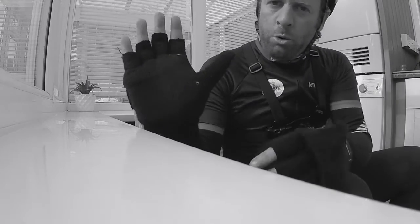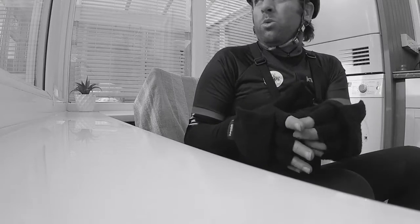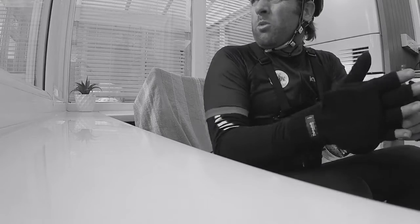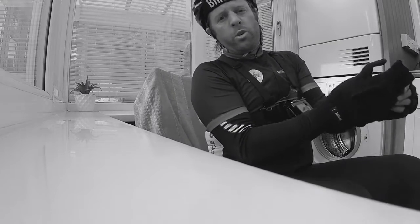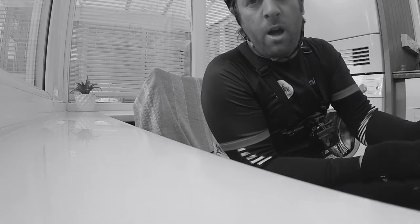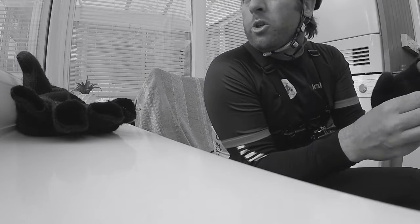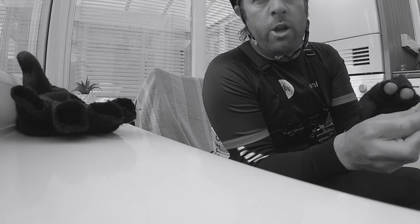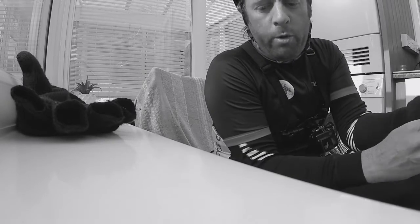Not really a hole there, it's more of a stretch thing going on, but I was just about comfortable today. Obviously it was cold. I went out at midday, and I got a regular route I do, little rat run. I know a lot of people do it because I see them on the leaderboards, but it's a good little route, that's why I do it.